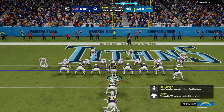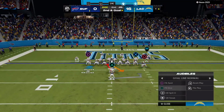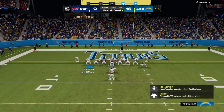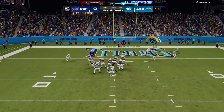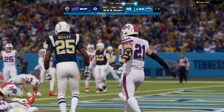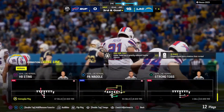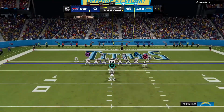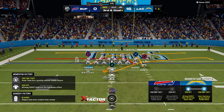Another shot from the 1 on second and goal. Here's Herbert. Looking end zone, but it's incomplete. When you're running the slant, timing is everything, and against that man coverage, there was no space available, and incompletion as a result.